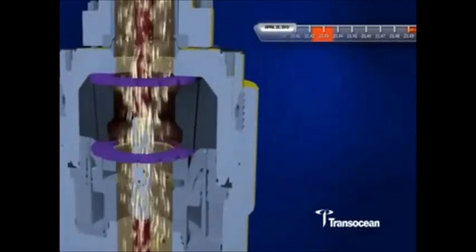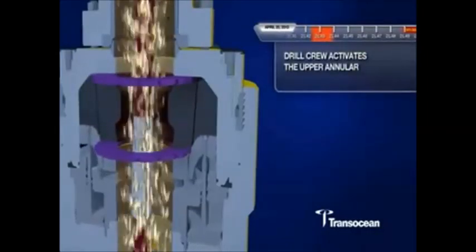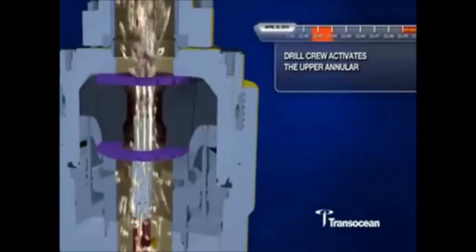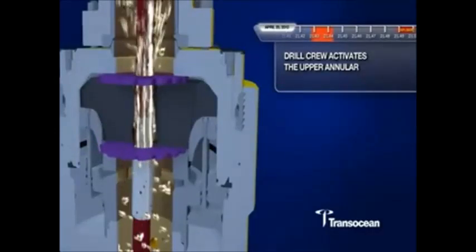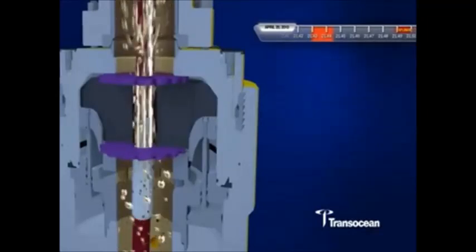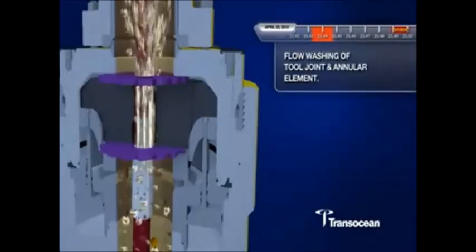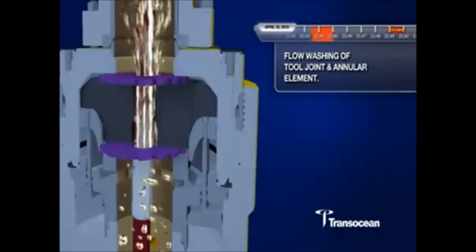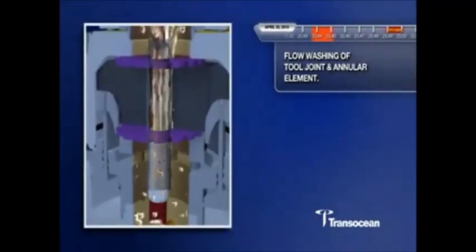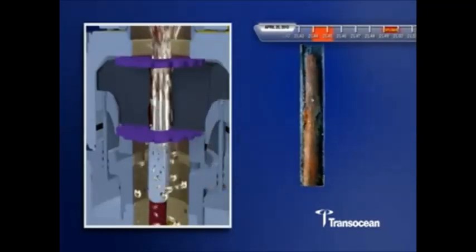At roughly 9:43 p.m. local time, the crew of the Deepwater Horizon activated the upper annular, a steel-reinforced rubber donut device that squeezes tight around any pipe located in the BOP. The annular closed around the tool joint and drill pipe. The increasing fluid velocity eroded the rubber annular closing element, the steel drill pipe, and the steel tool joint, preventing the annular BOP from sealing tight.